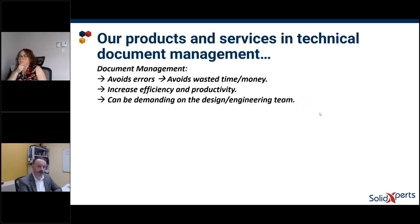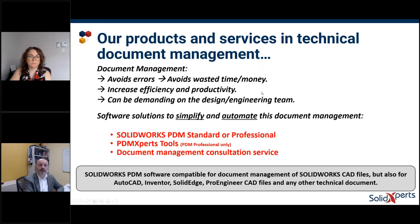What we see here is that document management will help you to avoid errors and mistakes, avoid wasted time and money. It will increase efficiency and productivity. But again, it can be demanding for the design engineering team to use it. So what we're here for is to help you. We're here to help you use these software and these systems.